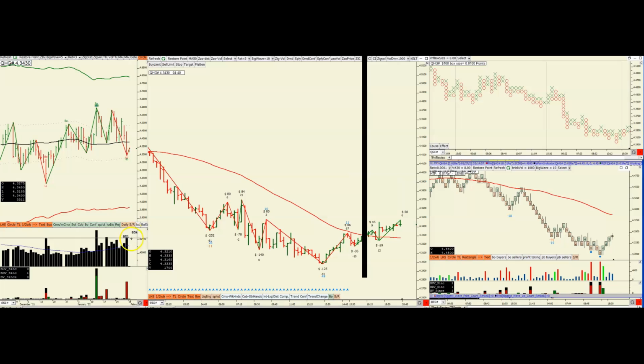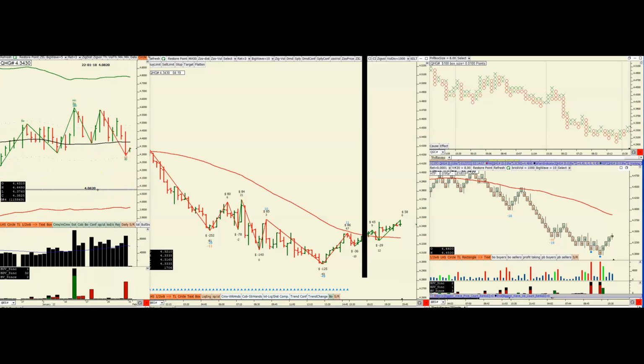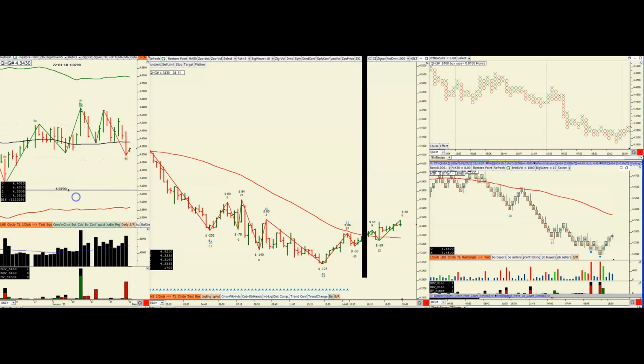All right, so I'm taking a look at certain markets 'cause I think they're setting up. I always have this issue with too many indications. Anyway, this volume, okay, so here's what happened.